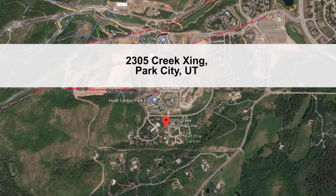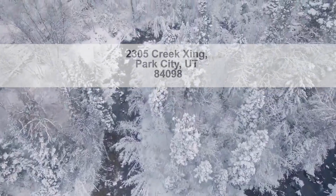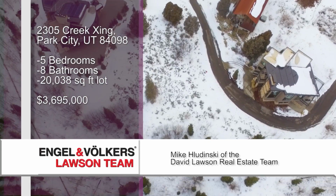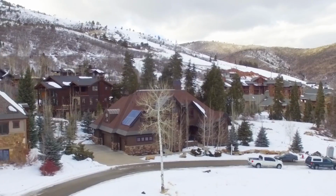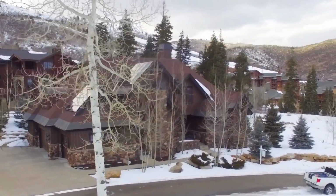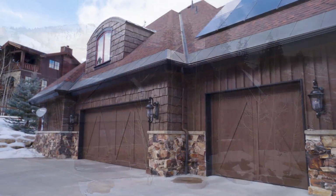So Park City's just got a bunch of snow, and it's always a good time to buy real estate up there. And I got Mike Leginski up there. So Mike, tell me a little bit about this property and where it's located. Yeah, so this house address is 2305 Creek Crossing Loop, and it's in the Aspen Creek Crossing neighborhood, right at the Canyons Village. So a great single-family home with great access to skiing. You can literally walk to the base of the resort.